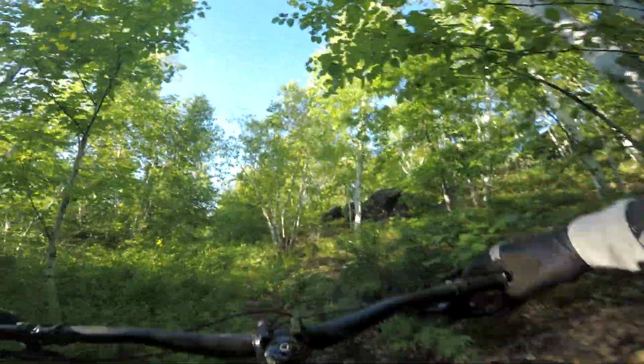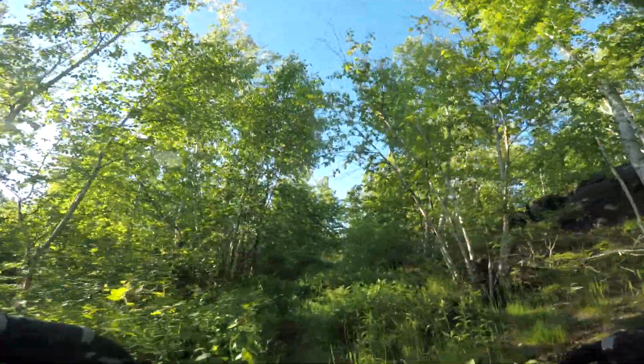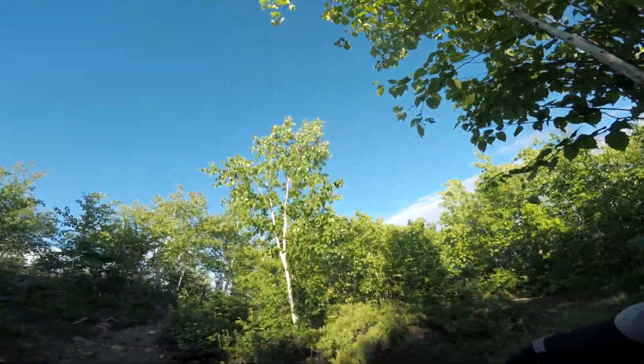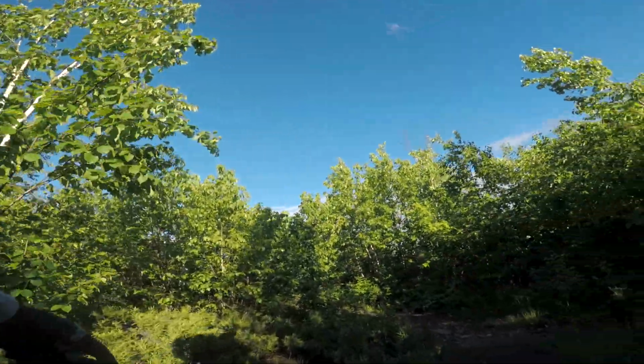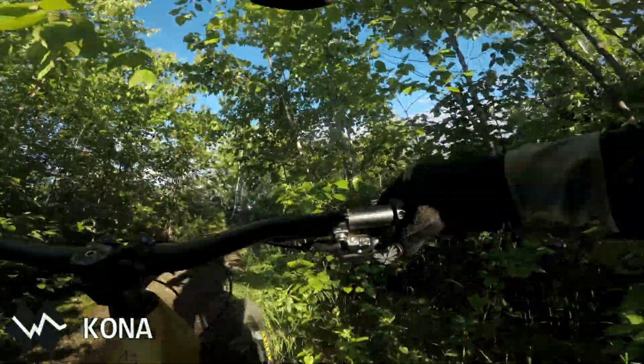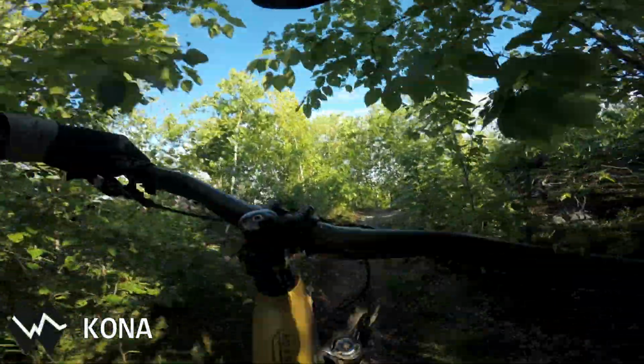Or you can turn right and then just continue on Kona, which is what I'm going to do. So this brings you right out here. So you go left to go back up to Hans Hill. You turn right and it just brings you right back to the top of Slayer.